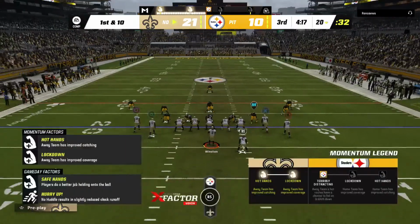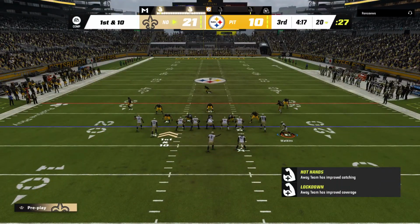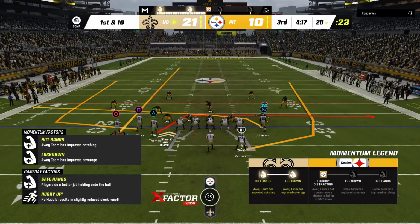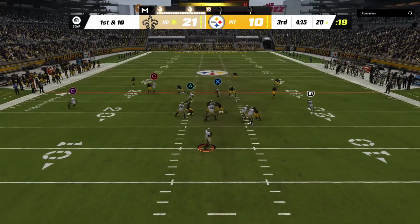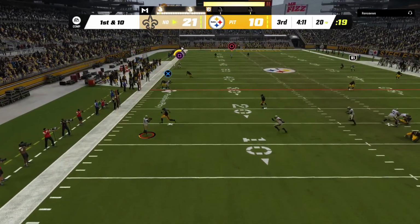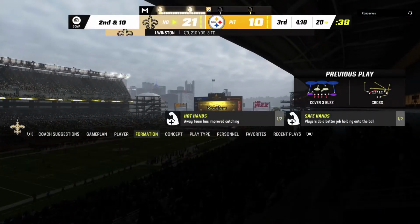The Saints offense on the field, ready to get their drive started. In motion left is Watkins. Winston now to throw on 1st down. Forced out to his left. And this one incomplete. Threw it down at the feet of his receiver.